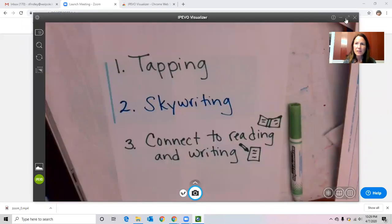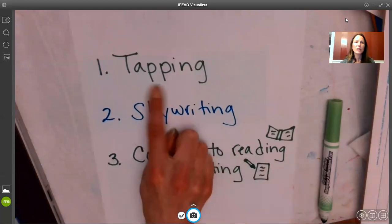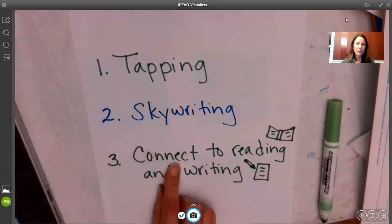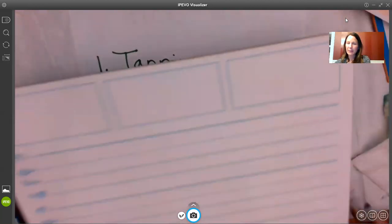So one of the things that we encourage kids to do when they're reading and spelling words is tapping. So that could be used, and I'll walk you through that. Skywriting is another strategy that we teach kids in order to remember what we call trick words or sight words, words that they can't tap or sound out. And then the most important is that we try to get them to connect what we're teaching them in phonics into their actual reading and daily writing. So just to kind of walk you through a couple of things in terms of tapping.